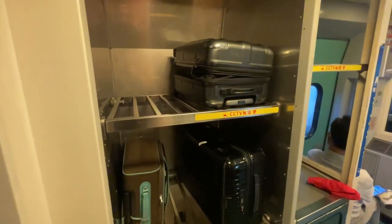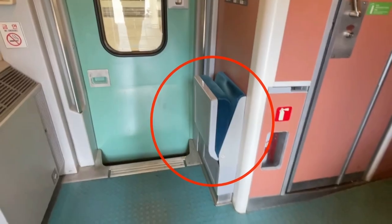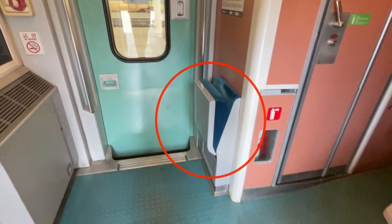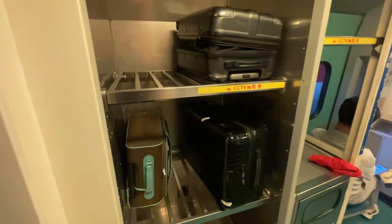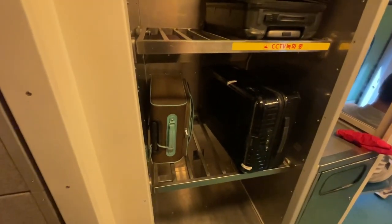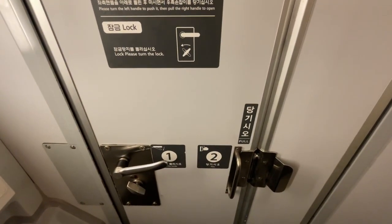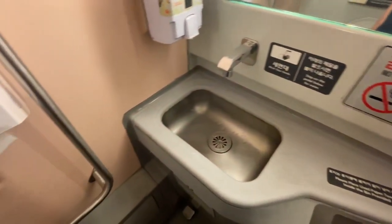By the way, there's actually another ticket class called standing on this train beside first and economy. It seems to be a few dollars cheaper. There were folding chairs on the deck of each car, and apparently they were for the standing class. There look to be two of those in each deck. But it's not always you can have a seat. And a side note, the deck area is a little noisy from moving trains. This is the lavatory. I found it useful with a power supply for shaving and a washstand.